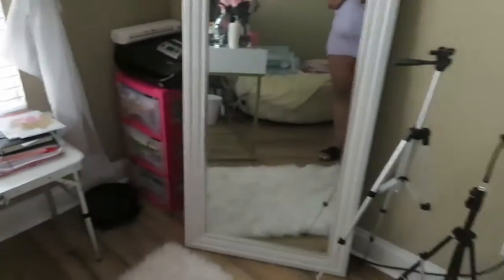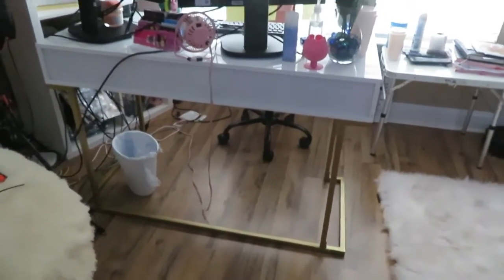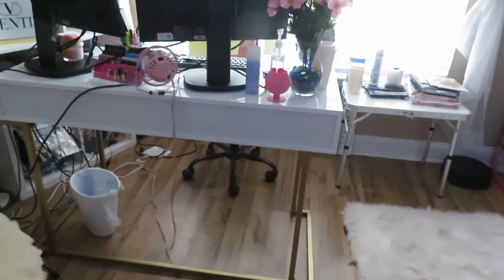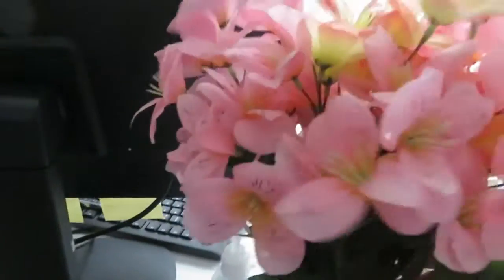Over here we have my mirror, my little rug. This is my work desk. Yeah, I got this desk off of Amazon, I think. Yeah, so I try to post some of the links down below, y'all, for so many things. They got me these flowers, y'all, and this vase, so cute. He buys all my flowers and balloons and stuff in there.